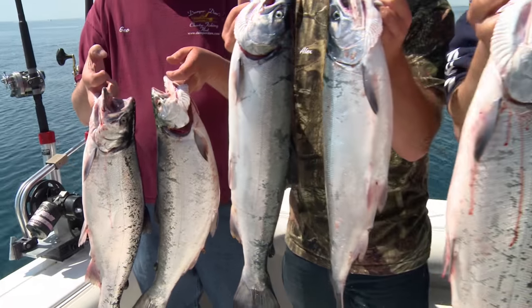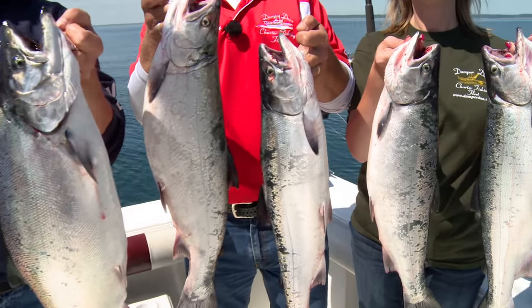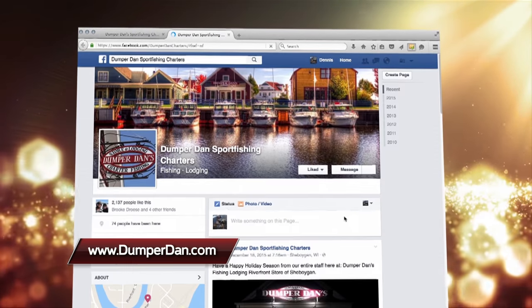You want to have some fun. You want to catch some fish. You want to get yourself out here to Dumper Dan's out here at Port of Sheboygan. All you got to do is look them up on the website, dumperdan.com. Had a great time. You come on out here and enjoy it too.